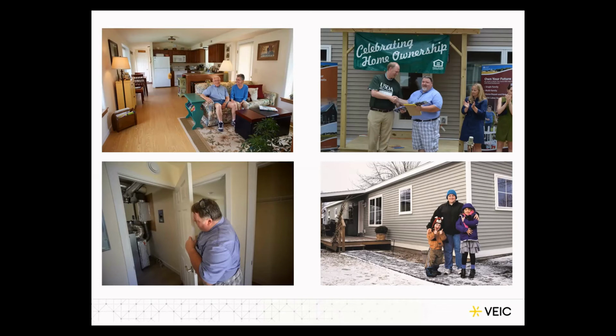Can they move out of poverty, or are we perpetuating poverty by putting them into a home that's going to be a burden on them, whether that's the asset value decreasing over time, like a typical manufactured home, or are we putting them into something that will allow them to build some equity and potentially move up? So, these are just some happy homeowners that we've served.